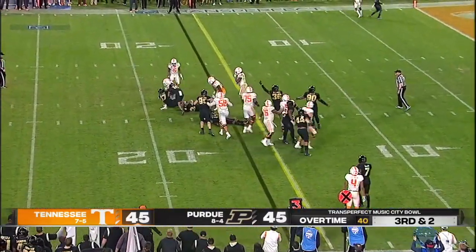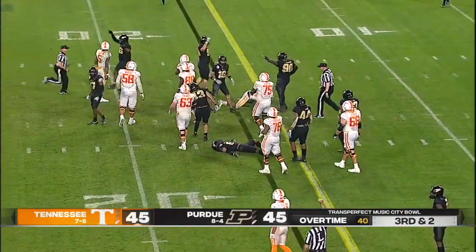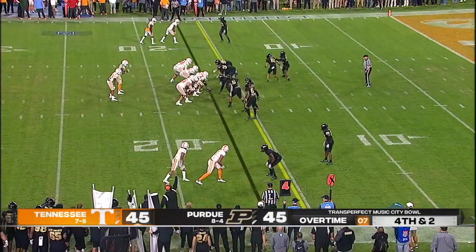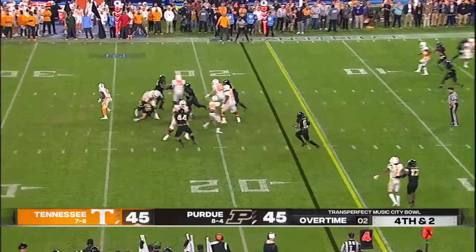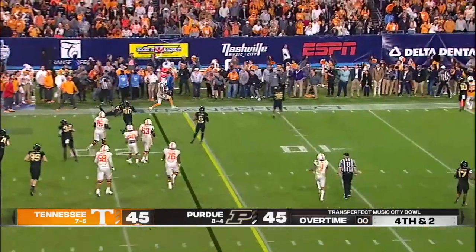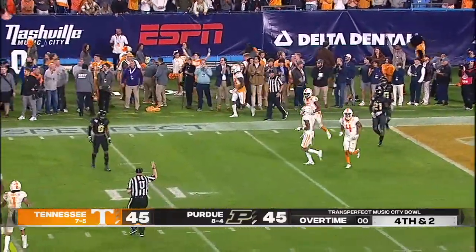Bottled up, tried to bounce. It won't happen. And Purdue with a huge stop on 3rd down. I'm surprised of nothing tonight. It's fair. They need 2 to keep the drive alive. Hooker looking to throw. Pressured. Escapes. Tries to turn it upfield. And he dances to a Tennessee first down.